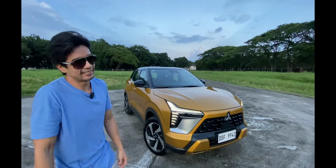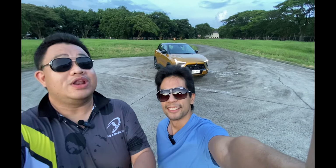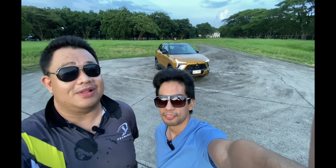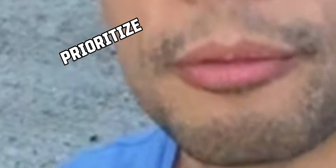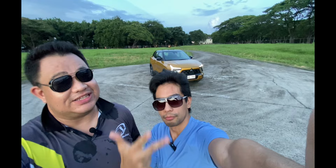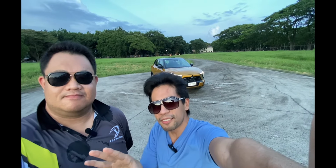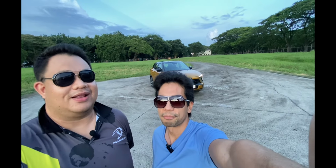Yeah, true. Hey. So, there you have it. Now, the 2024 Mitsubishi X-Force is an excellent choice for city dwellers and small families who prioritize style, safety, and efficiency in their vehicles. Yes. Now, while it may not be the go-to option for those seeking performance or extensive cargo space, it's still a well-rounded vehicle with well-rounded features. Yeah, urban-friendly design makes it a compelling option for the compact SUV segment.